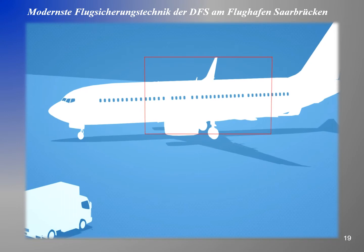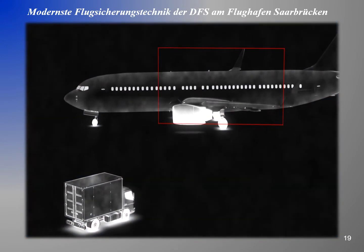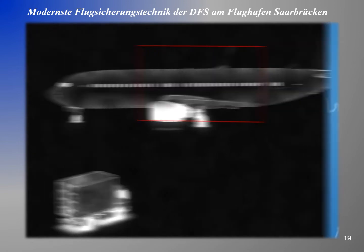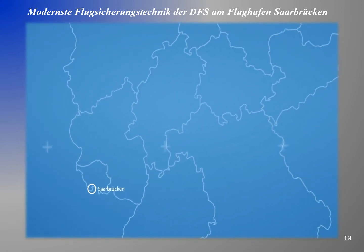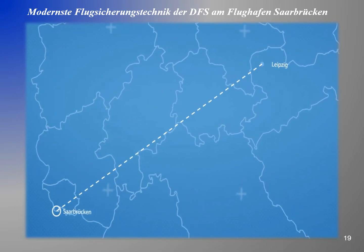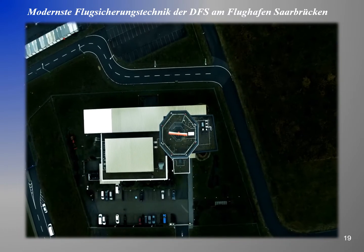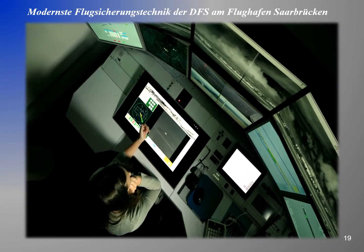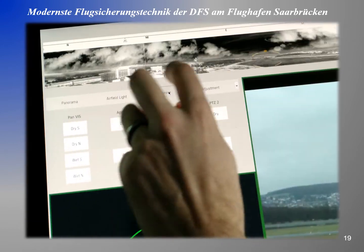The system is weather independent. If conditions are bad or at night, I can switch from color to infrared. What is different is that I'm not sitting in the tower at Saarbrücken Airport, but hundreds of kilometers away in Leipzig. Here, DFS, the German air navigation service provider, has set up its new remote tower control center.